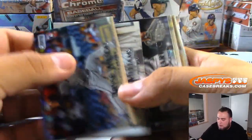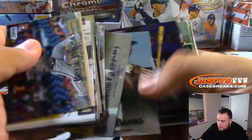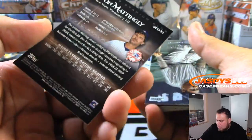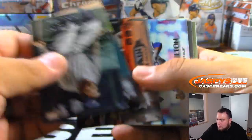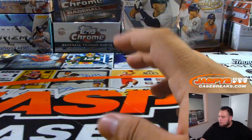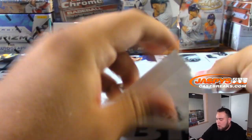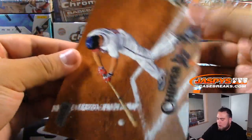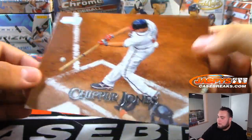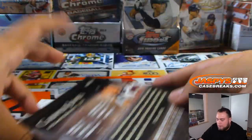Alrighty. Let's finish off the box. Oversized box loader is Chipper Jones. There you go, Braves with that one.